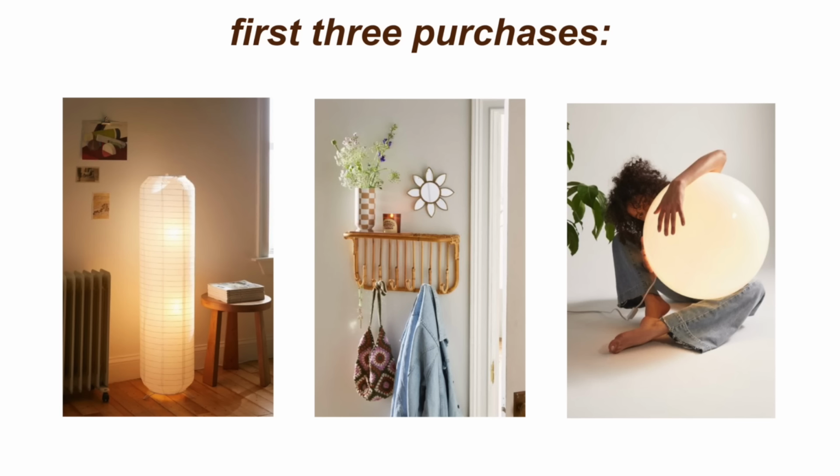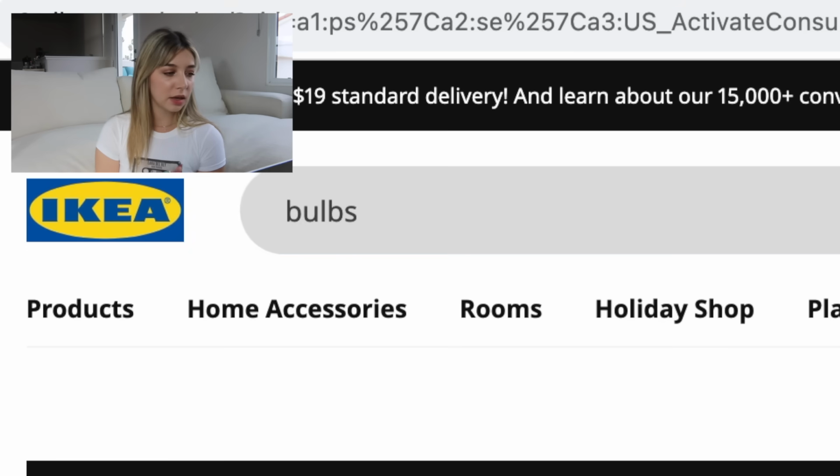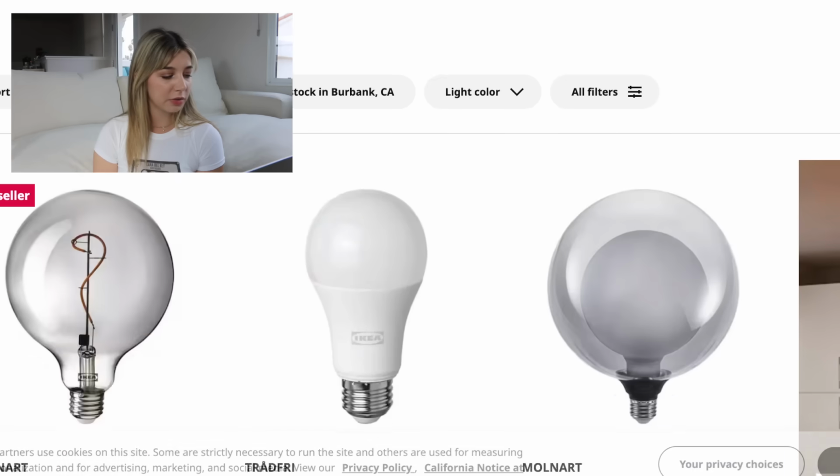So I'm gonna go with these 3 items. I have 2 lamps for the floor in my living room and a key rack. I'm obsessed. Those are gonna be so perfect. I can't wait for those to come in the mail. I actually found some color changing bulbs from IKEA. So I think I'm gonna pick these up next time I go over there.